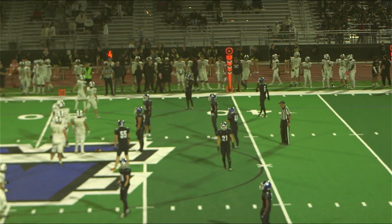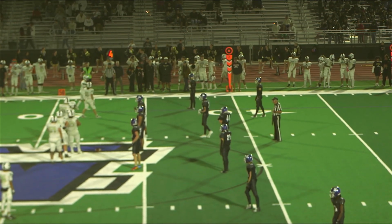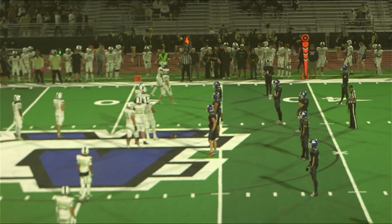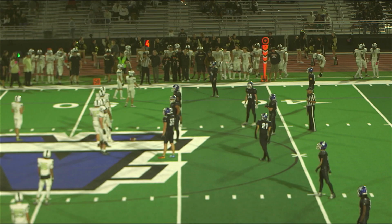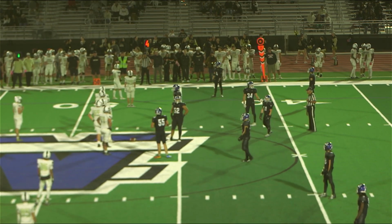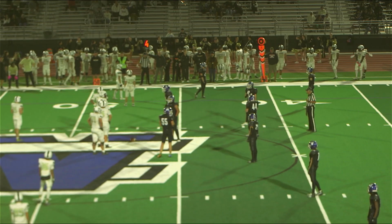1:03 to play. Play clock down to 23. And you can just keep running this clock. The clock isn't going to stop, and they don't even look like they're going to run a play. They're just continuing to stand around. And this might be, Ethan, what we call in high school a victory formation, just standing around instead of taking a knee.